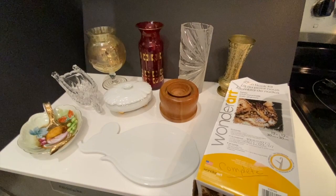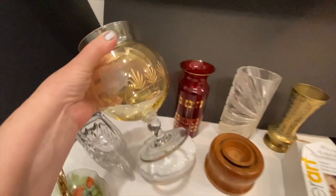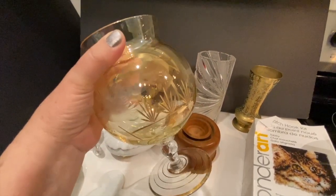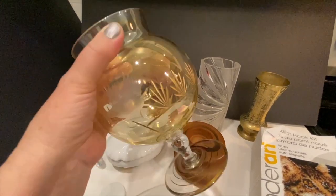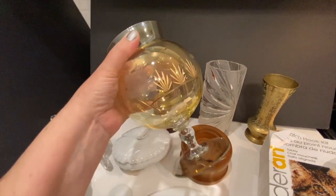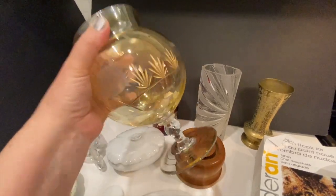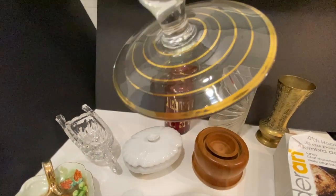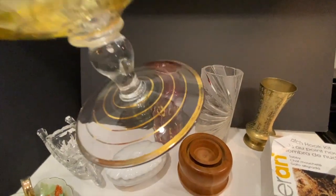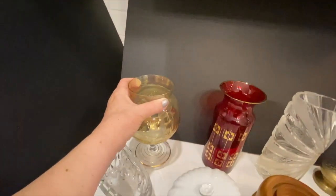So this is part of the haul. If you remember, I got this, didn't know exactly what it was. With a little bit of research, I found out it's called a leech jar. It could be used for potpourri or floating flowers, oil beads in the bathroom. A little bit of the gold is erased along the edge at the bottom, nothing major.